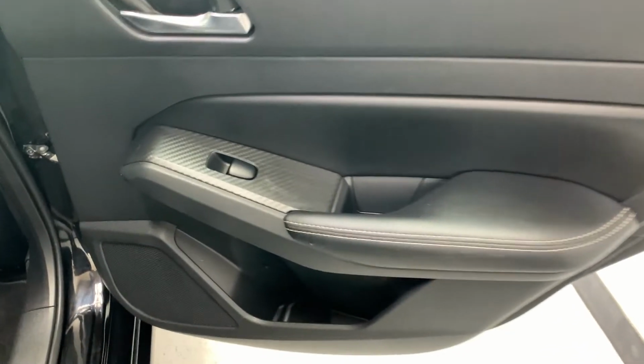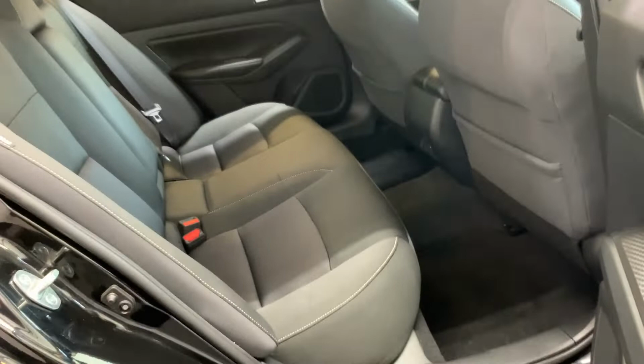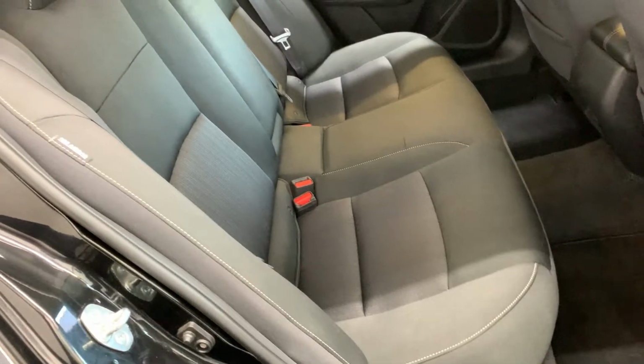For the rear interior, we have your power window switch right in the middle, door handle just above, speaker and storage just below. In the back seat, we do have a good amount of legroom and headroom back here. Same nice cloth material for the rear seats to match the front. And for the rear seats, to fold them down, you just pull them down as such.